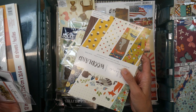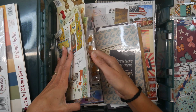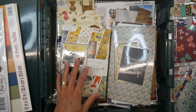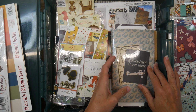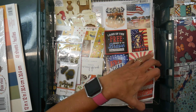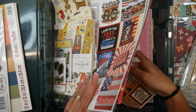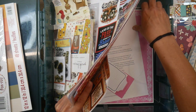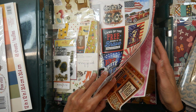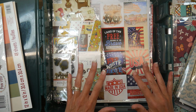I didn't get into my woodland pad. That may go with some of the photos that I had in the beginning. Some of those I may use for the woodland pad. And then the rest of this is some paper that I bought when we were out shopping, and a couple of base pages, random pages that I just took and got started, and I just needed some things from home to finish off.